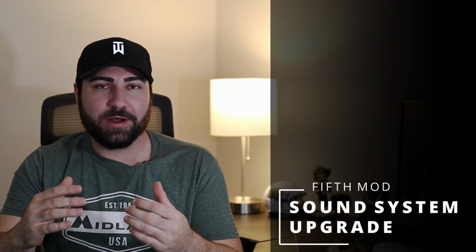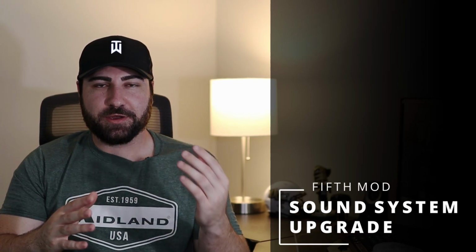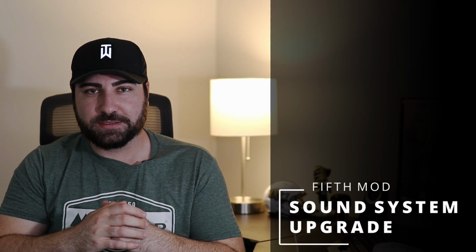And then finally, the fifth mod that I would do to my truck if I were to do it again is one of the more expensive mods on my truck, and that is the OEM Audio Plus sound system. So it's really no secret that the Tacoma audio in the truck is terrible, especially the back speakers. You can barely hear them over the front speakers, and it's just not balanced really well, and the sound isn't great. There's no bass, it's super flat, and it's just bad overall.